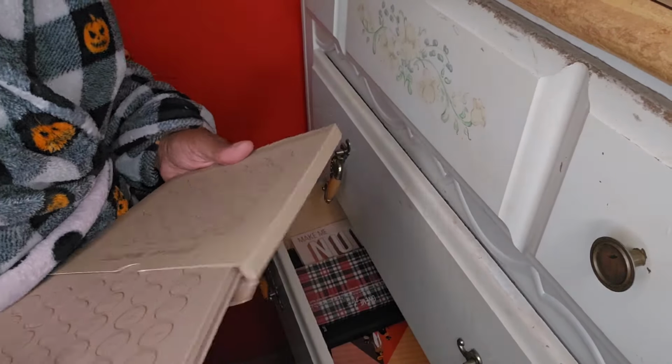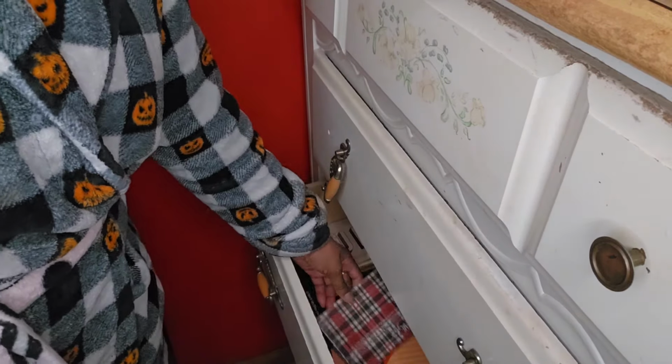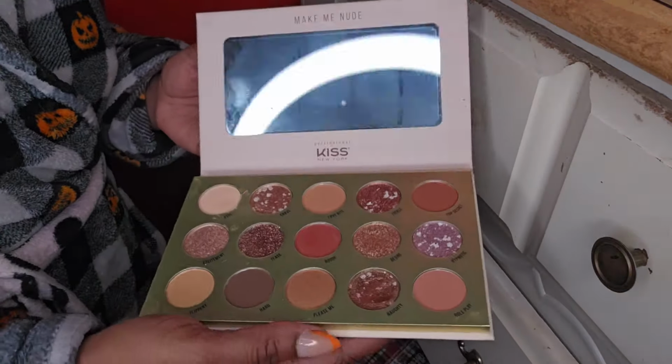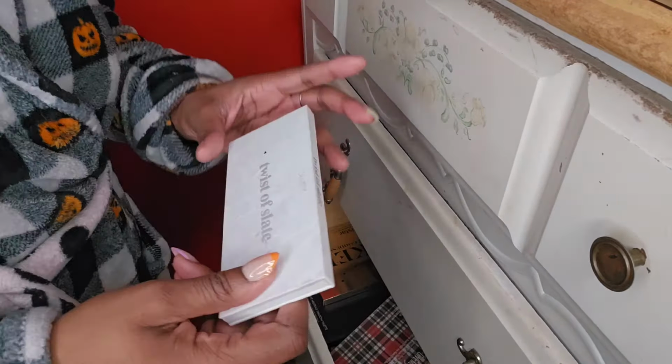This next drawer right here, this drawer that I'm taking everything out of, it's broken. And I'm gonna try to see if I can fix it so I can utilize it. This is a nude palette from Kiss. So we're gonna keep that. That's when I do beauty supply store videos.